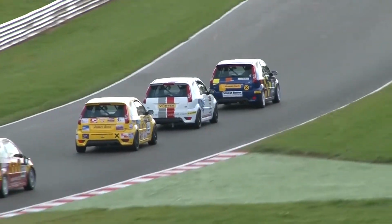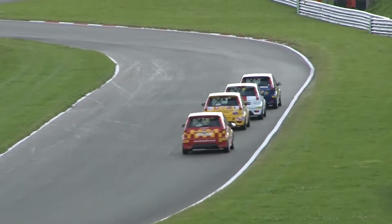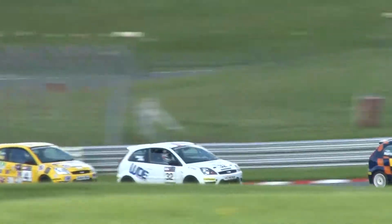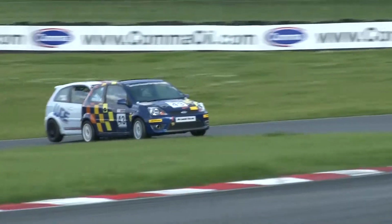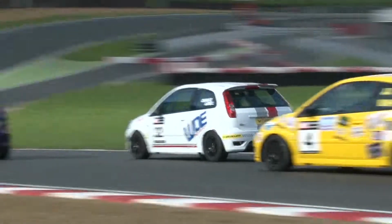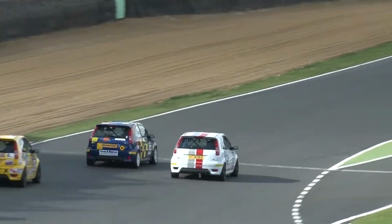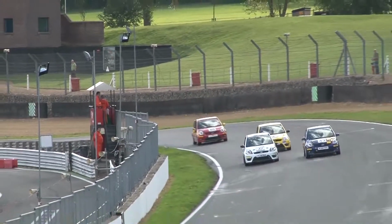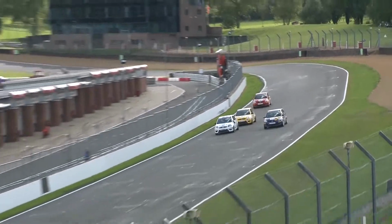Along Cooper Straight once again, up into Surtees. They're following each other line for line, and that's a good thing. They're all using the proper racing line, except when there's a pass that's about to maybe come into it. You can see the wing mirror of Charlie Liddell's car is hanging off as well, and he positions the WDE car up the inside. That's textbook stuff from Liddell, who's going to come through.